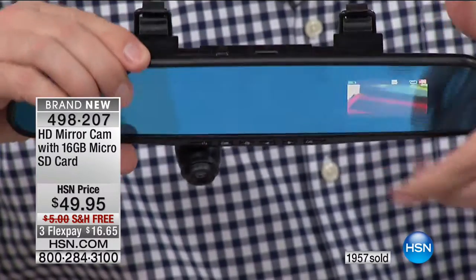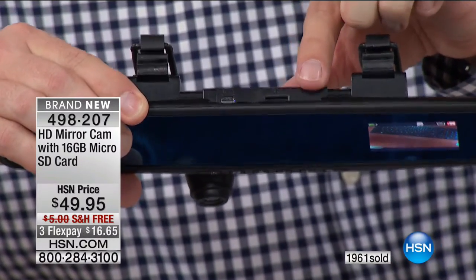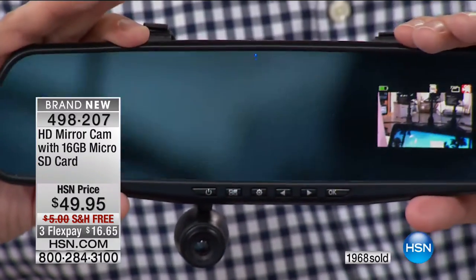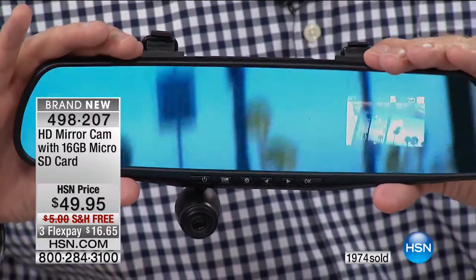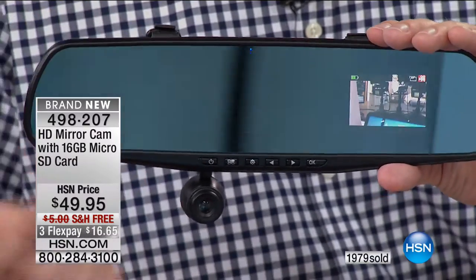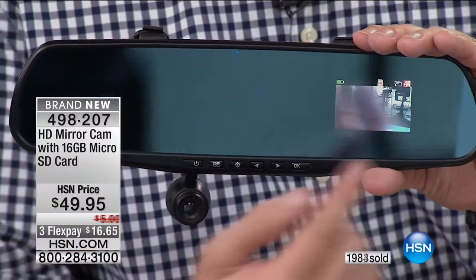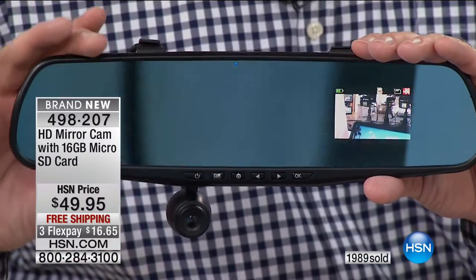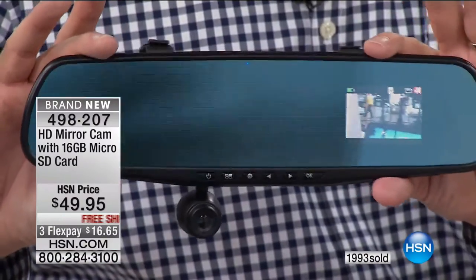On the top of this, there is a memory card reader that we're doubling today. Normally we give you 6 or 8 gigs worth of memory, we're doubling it to 16 gigs. And you can see it's got a little blue tint on there. The reason why: when you're driving at night and those annoying rear view lights come on behind you and get in your eyes, this will clear it all up. And this is the first time we've ever had it here at HSN.